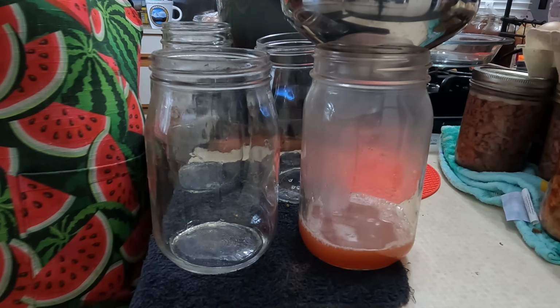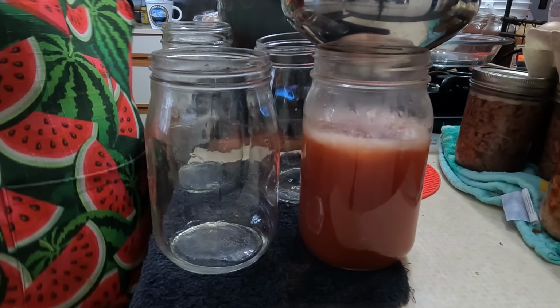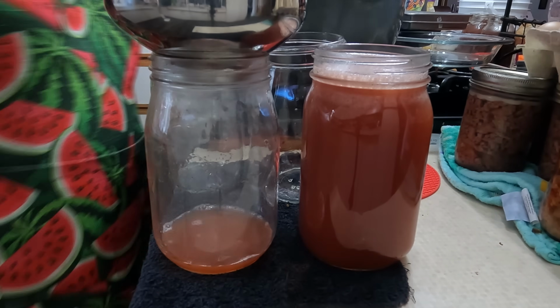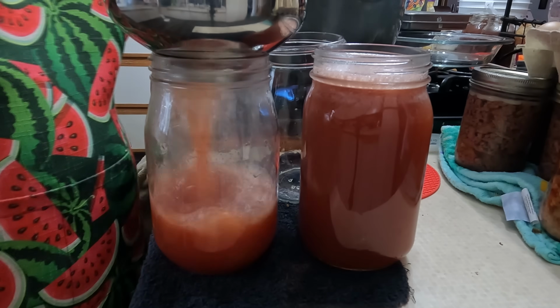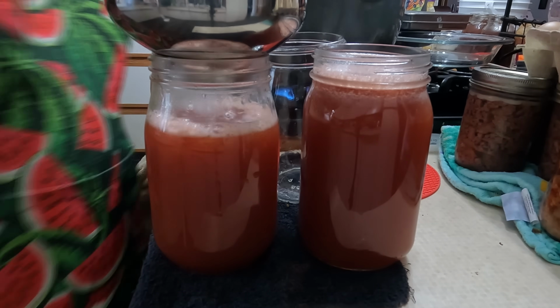So this is actually a concentrate. So you're going to do 1 of these quarts. You're going to add 3 quarts of water, or 2 quarts of water and 1 quart of ice. That's how you're going to use this once you take it off your shelf. So it's really nice that it is a concentrate. Wanted to make sure you knew that.